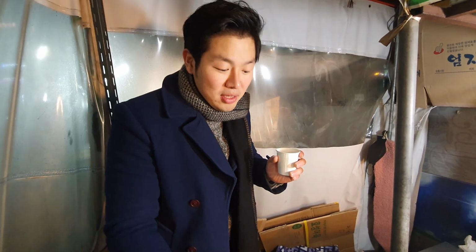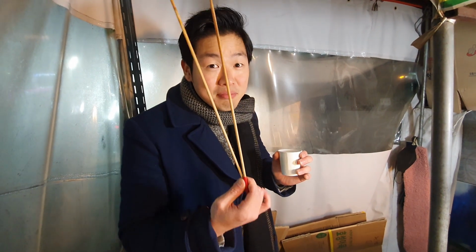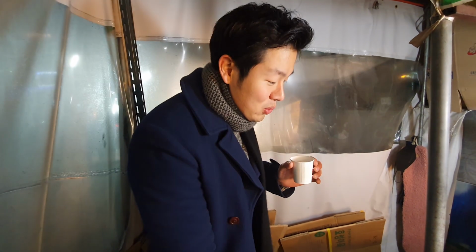At street food places, you don't need to pay up front. You pay after you finish eating, but you have to pay in cash. They don't allow credit cards, so make sure to bring cash. Also, for other things you have to order, but for odeng, you just grab it and eat it without asking them. And then after you finish, you tell them how many you ate. Like this. So, I will show you.